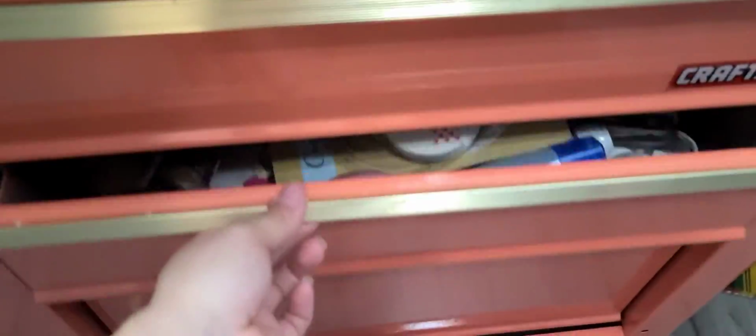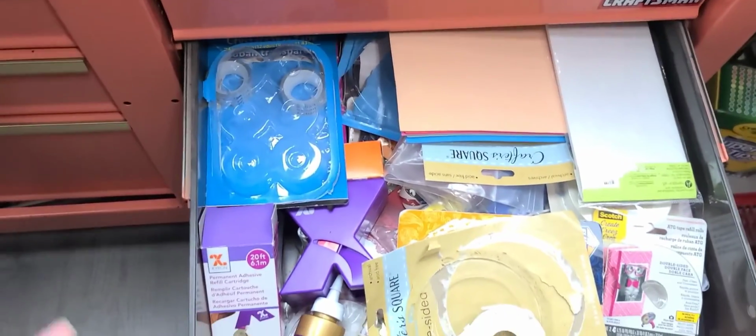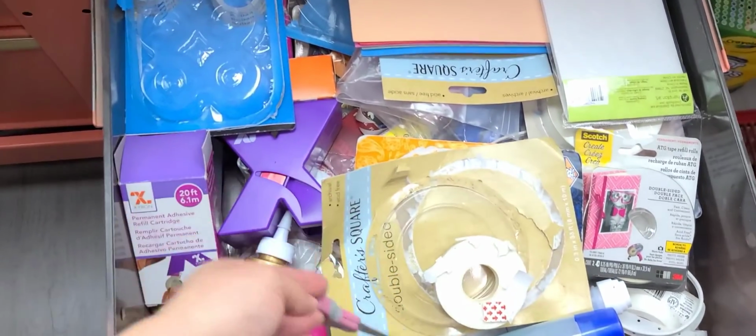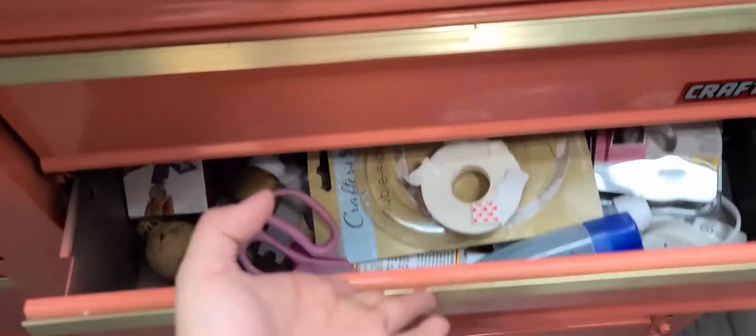Alright, moving right along, my adhesive drawer. It does not look pretty, but it is very functional. I like to have it there. I turn around and grab my adhesive, throw it back in. I have some sticky scissors that I don't really care for, so that's fine. They stay in there. And it works. It does the job, right?